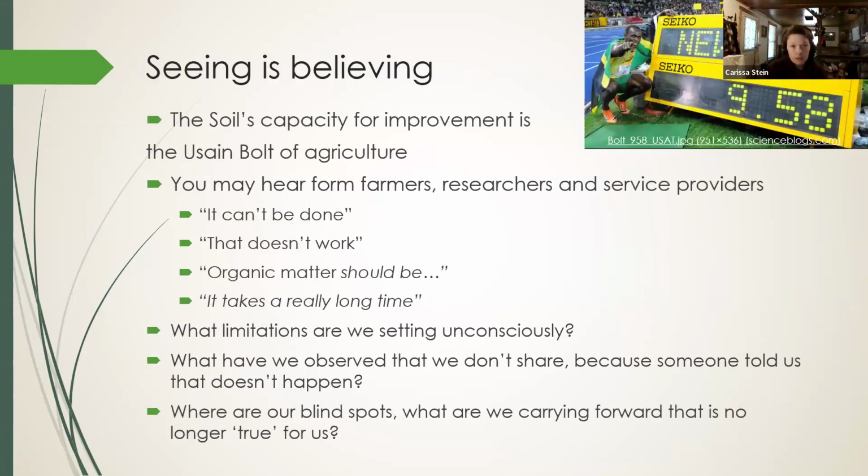Yeah, and so this is why we have all these workshops, right? This is why UVM Extension puts on a great field day. Excuse me, seeing is really believing. If you're not familiar, Usain Bolt, year after year after year at the Olympics, people can't run that fast. People can't do that. New world record, right? And I would submit to you that somebody saw that happen and then either wanted to exceed it or wanted to do it.